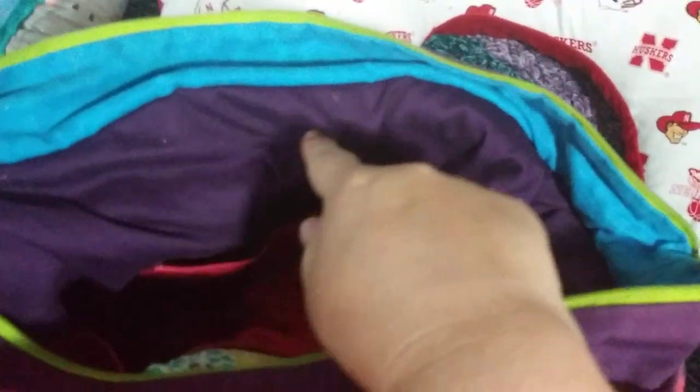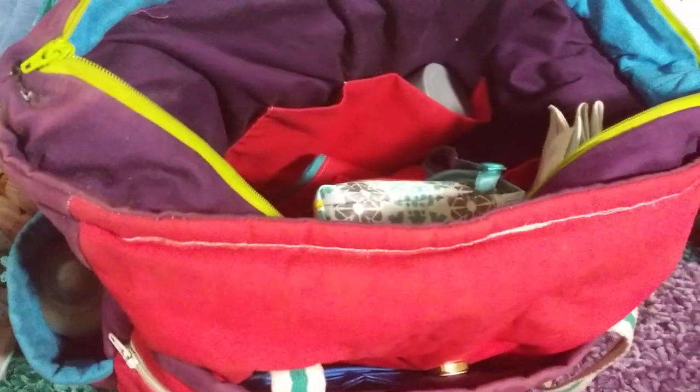Another thing that I've changed is I've put, it's called PUL, or polyurethane laminate, and I use it for this part, the inside part of the bag. Now the inside part is two parts and the outside part is four parts. But I put that on the inside. That way you can kind of wipe it down. If it gets wet, it's not going to really matter as much as if it's completely all cloth. So that's why I started doing that.